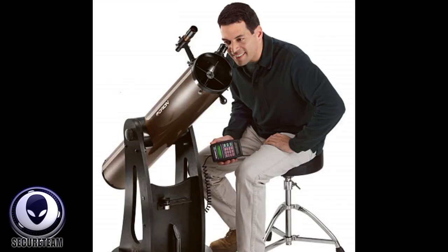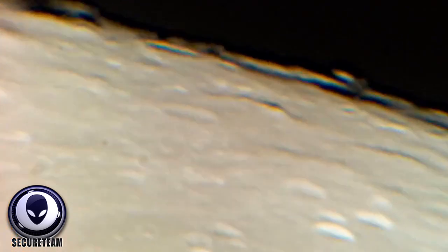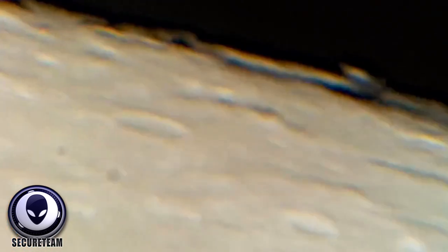Although the man in this image standing next to the telescope looks a little bit too happy to be there for my comfortability. He just looks positively thrilled to be using that telescope. And these are just basic images found on Google, so maybe he's just really happy to be using that telescope, I don't know.